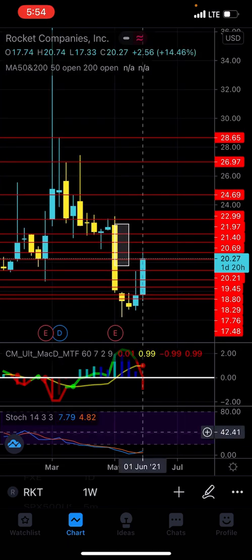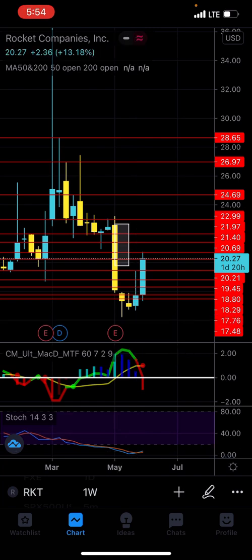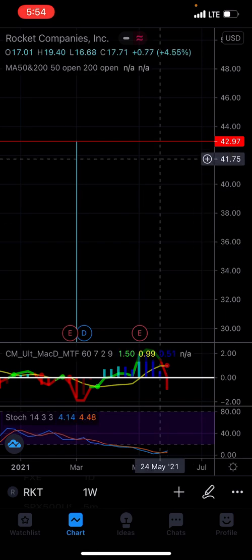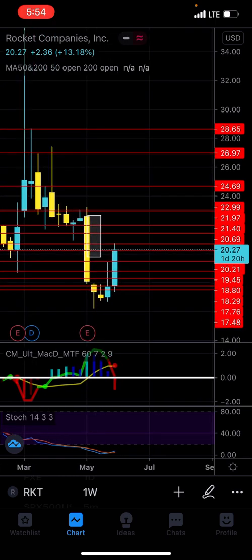But I do think that we just started the rally on RKT, and GME and AMC are definitely pushing RKT up, because it is one of the top 5 most shorted stocks in the stock market. So I do think RKT has massive room to run, and I do think that a retouch of this $43 level back in February is definitely not out of our way. I definitely think we have a solid chance of breaking those tops, to be completely honest.